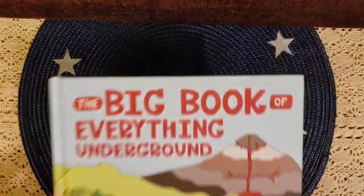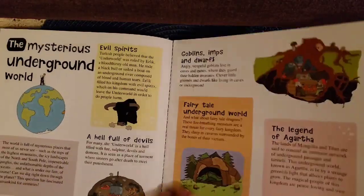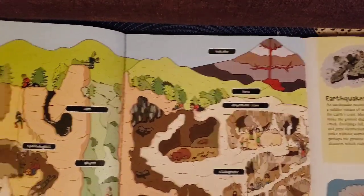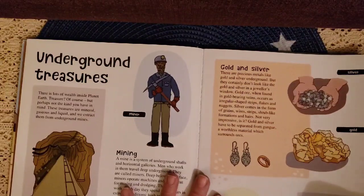And then the Big Book of Everything Underground. And this is really cool because it tells you things that are underground, and it opens up really big. It has huge flaps, and it takes you through the tunnels, things you can see. So this was a really neat book. I'm looking forward. Mason loves things like this.